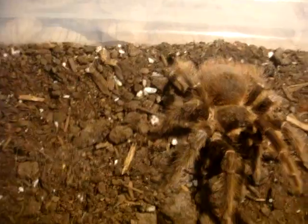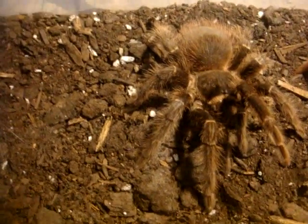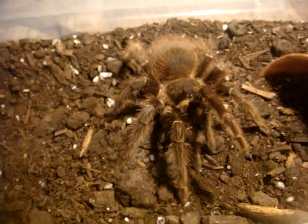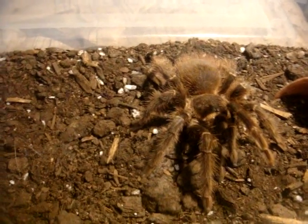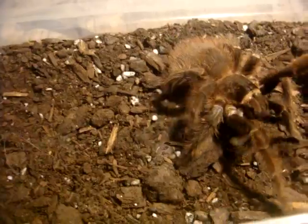This is also another fantastic eater. This is my Lasiodora parahybana, the salmon pink bird eater. Got a nice sized abdomen, so I'm probably only going to give her about 1 super.